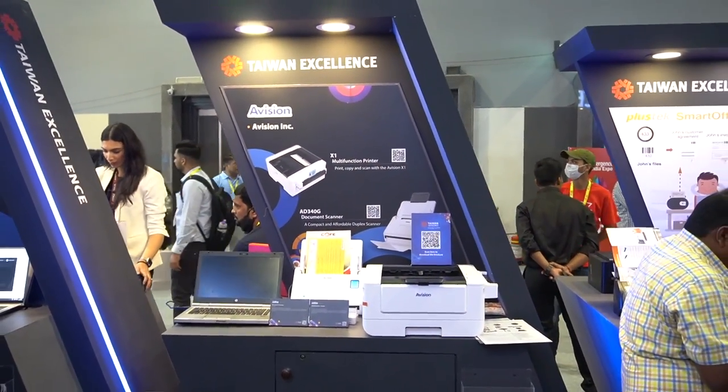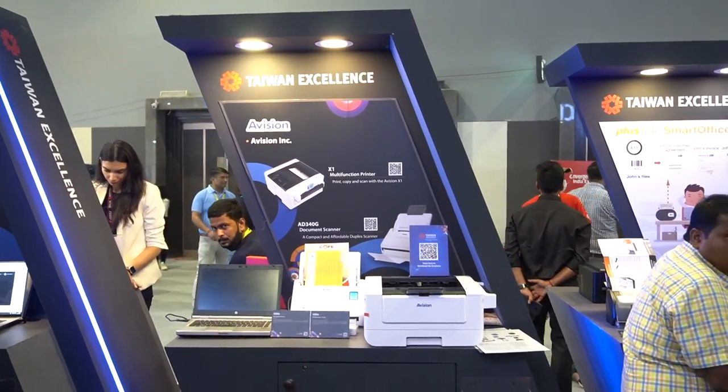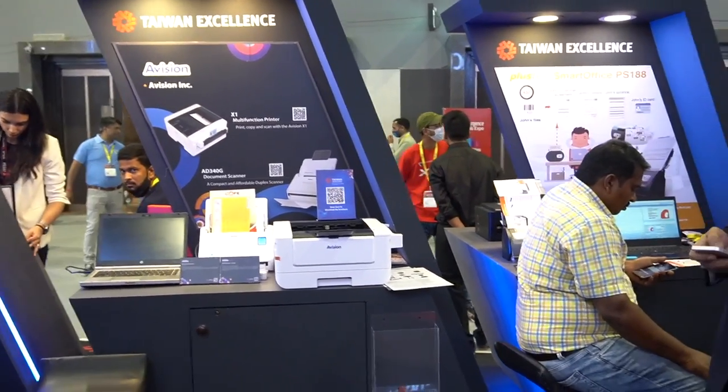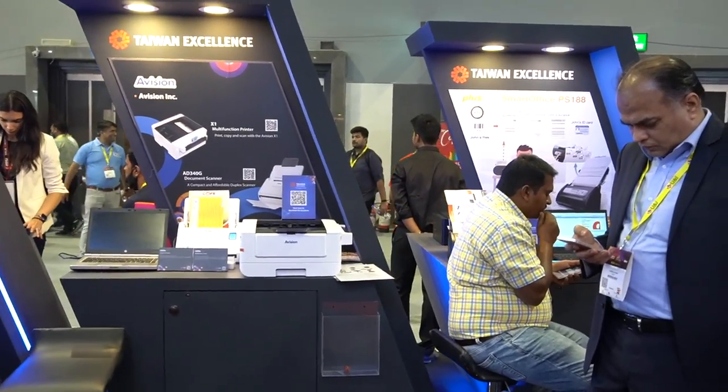So here we have another brand, A-Vision. They have a multifunctional printer which can print, copy, scan, the A-Vision X1. And we have the brand representative here. So let's go to them and talk about this printer.